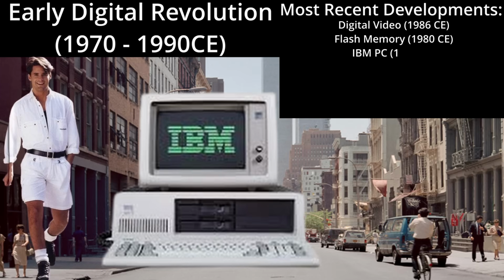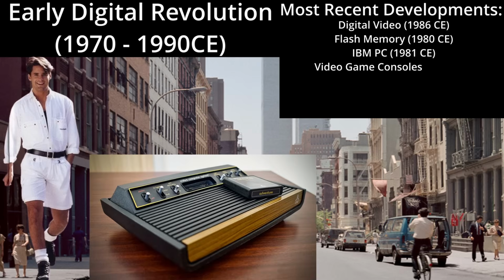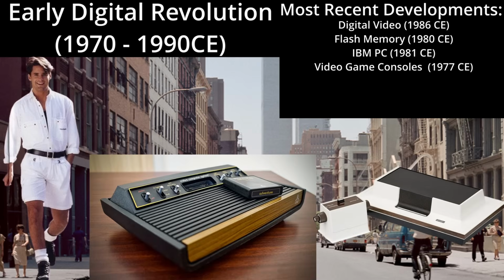IBM just made a PC, and now we have reached the second most important invention ever, the first important video game console, the Atari 2600. I say important because technically this abomination was first, but I'm the one who's writing the history here, so it turns out this doesn't count.